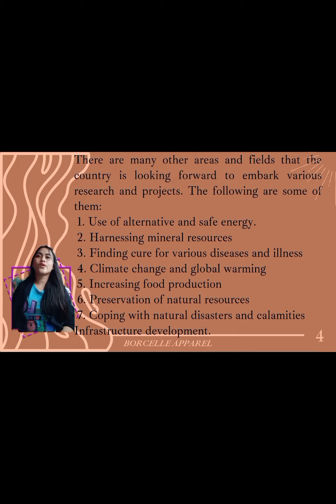Number one is use of alternative and safe energy. Number two, harnessing mineral resources. Number three, finding cure for various diseases and illness. Number four, climate change and global warming. Number five, increasing food production. Number six, preservation of natural resources. Number seven, coping with natural disasters and calamities. Last one is infrastructure development.